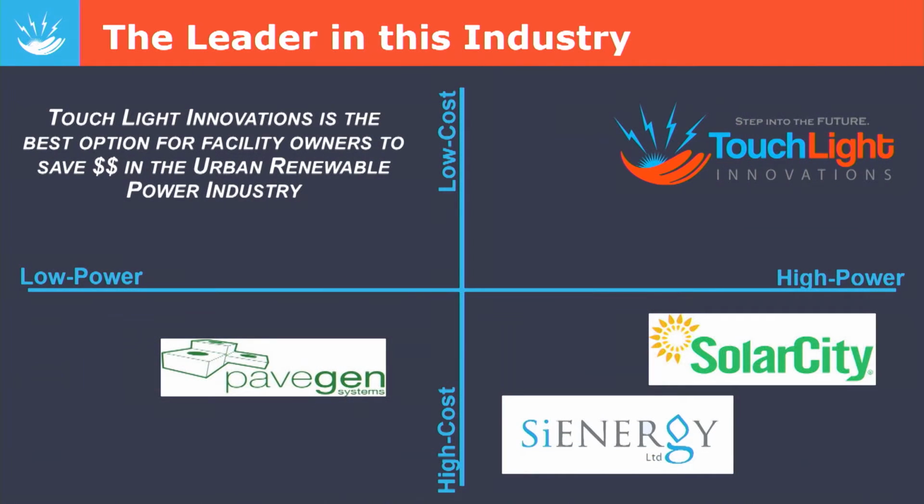We are leading this industry and the best option for urban facility owners to save money in this market and help the environment at the same time. Based on data collected from NREL on solar and wind power, Touchlight offers a payback period much better and power savings more annually in urban locations.